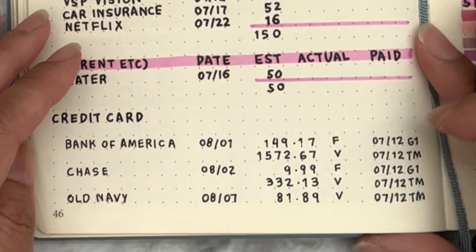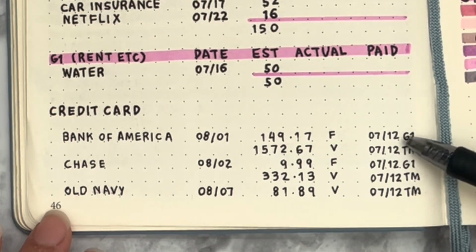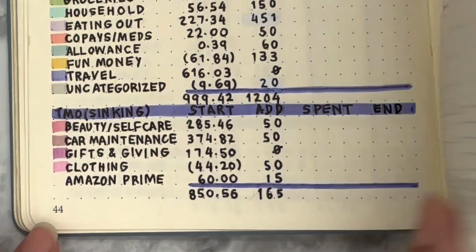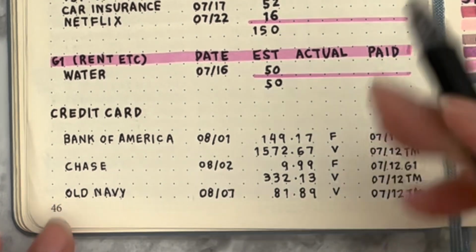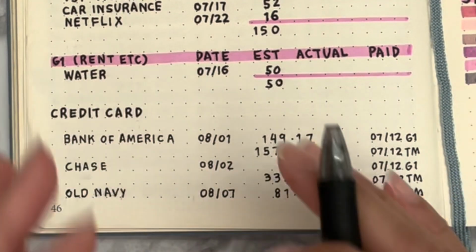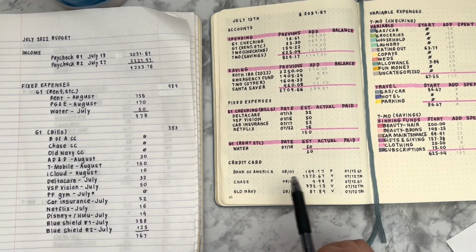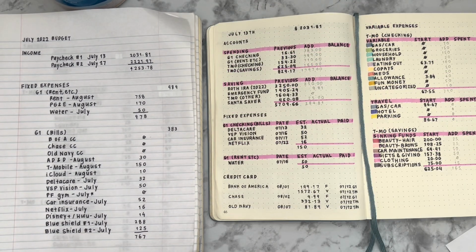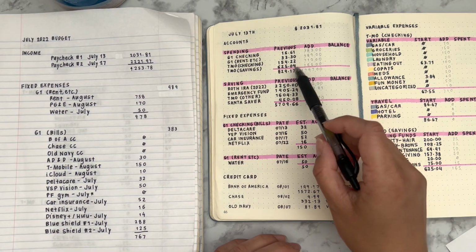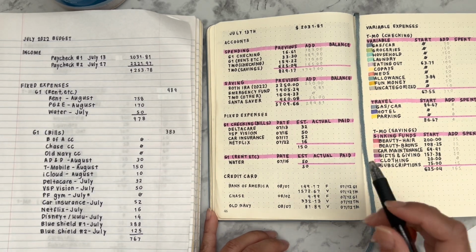A quick look down here. I've already paid off my credit cards from my expenditures from vacation. So my Bank of America credit card, this is just, I had extra space and I didn't have anywhere else to put it, so I just put it there. I made sure my Bank of America card was paid off, my Chase was paid off, Old Navy is paid off. This part doesn't really have much to do with this budget, except that it helped me to get my account down to their actual amount before I went and rearranged anything. Let's just get to this.